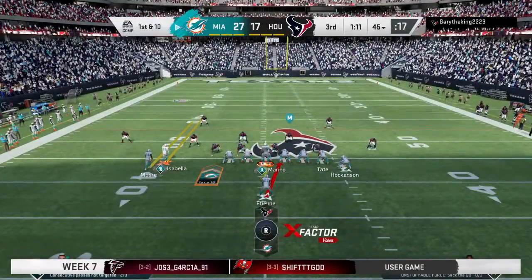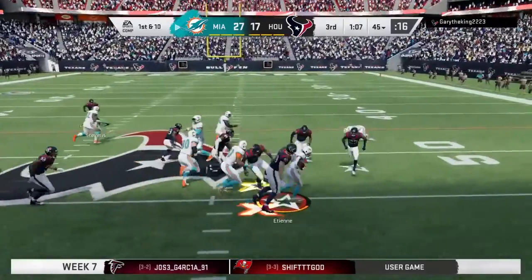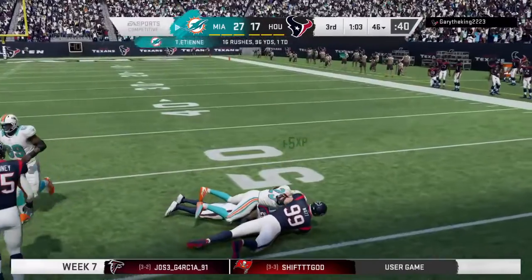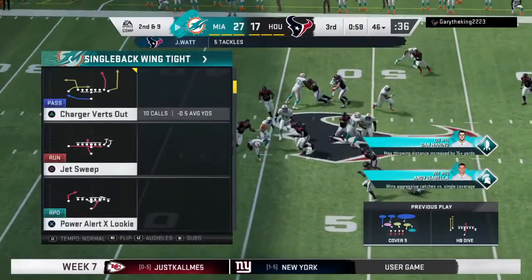It is eye-opening, isn't it? Because when you see him get the ball and just go, in addition to that speed, it helps out his blockers. They don't have to hold blocks for long because he's just going to speed right past them. J.J. Watt, the one that gets him down.